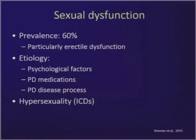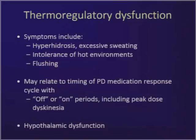Patients also may experience sexual dysfunction, and actually this can be more common than probably appreciated. Most of the studies actually talk about male sexual dysfunction, and this can be related to Parkinson's itself, as well as psychological factors and even Parkinson's medicines. I just put this here because sometimes with the impulse control disorders that we see with dopamine agonists, we can see hypersexuality.